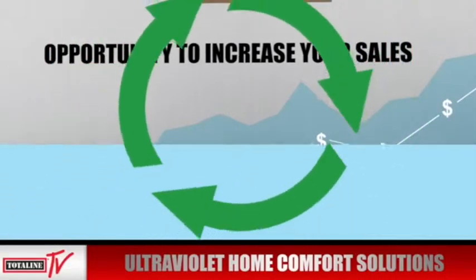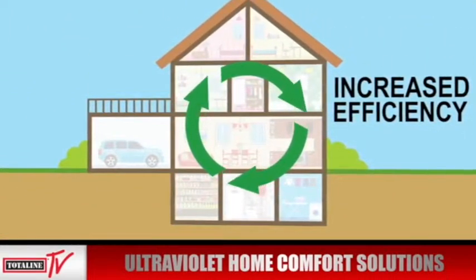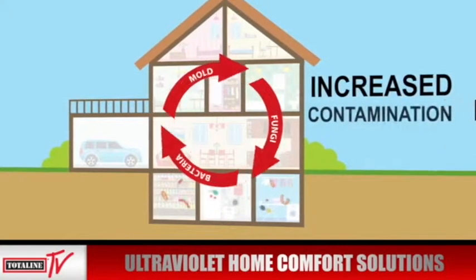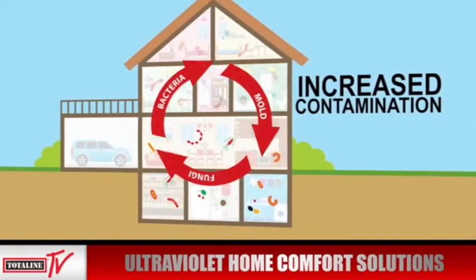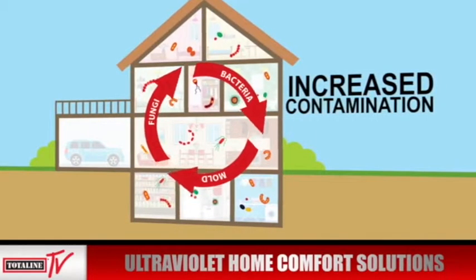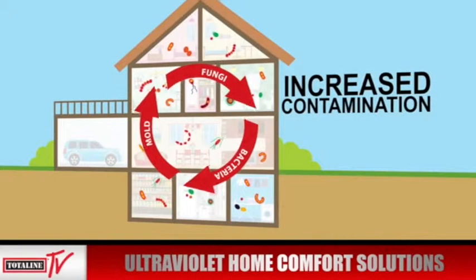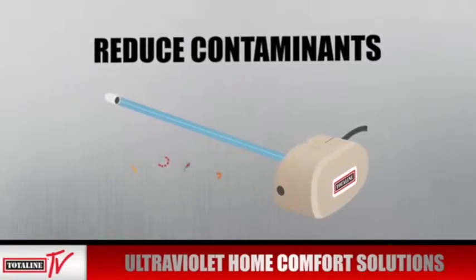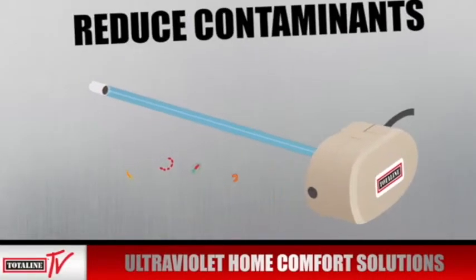Today's homes are built to keep in heated and cooled air, which improves energy efficiency. The side effect of this, however, is that the tighter the home, the more contaminants like mold, bacteria, and fungi are trapped indoors as well. You can help your customers reduce many of these contaminants by installing Total Line UV germicidal lights.